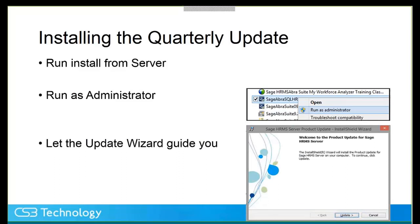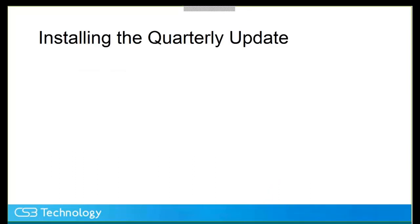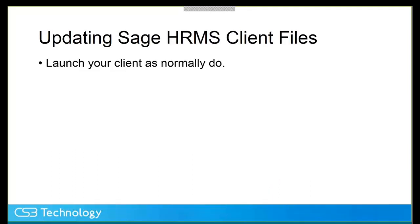And then after you click on that and you get started and you click on update, the wizard will actually guide you through. Pretty much everything's defaults, but you can check it out and see if there's anything you need to know about.